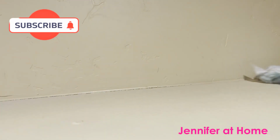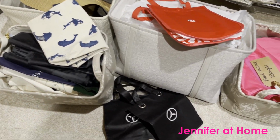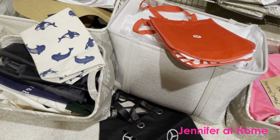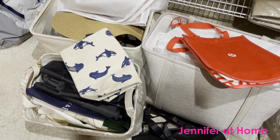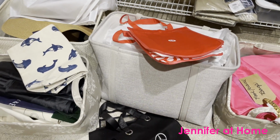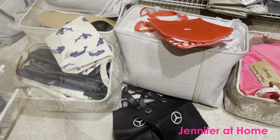Perfect time to dust and clean everything as we go. I have taken down all of these bins and I have a lot of tote bags and garment bags, a lot of different things. I'm going to go through some hats in here, and I'm going to take out the things that just haven't been used in a very long time. It'll be time to donate those and set them aside to get rid of.